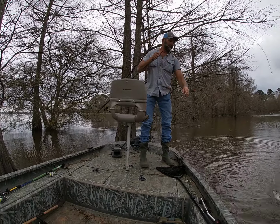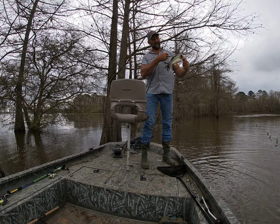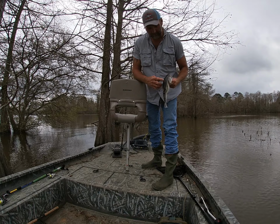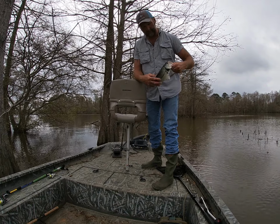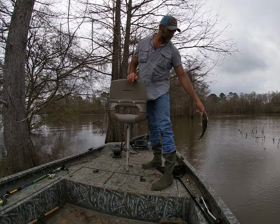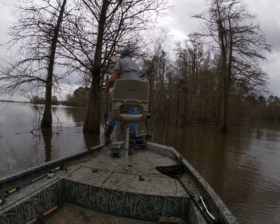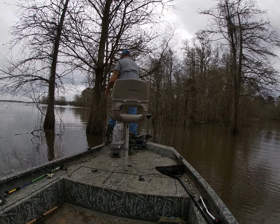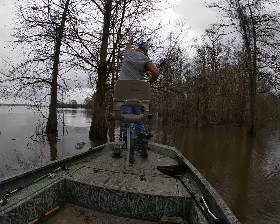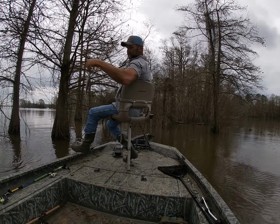Bass. Got black all over his tail and all them black spots up on the top of his back. A pretty little fish though, isn't he? Yeah, he was laying right on the base of that cypress tree. Small one.